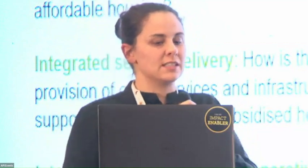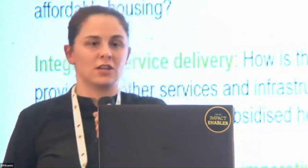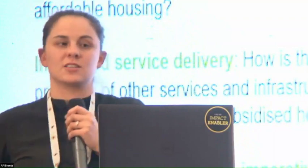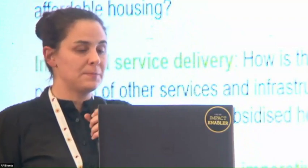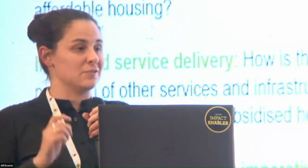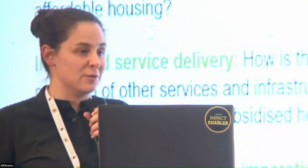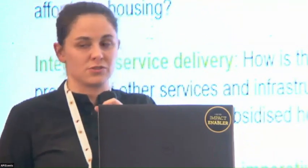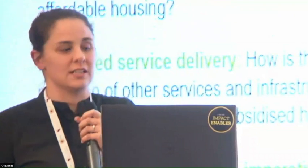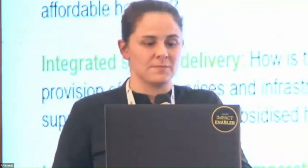And then similarly, integrated service delivery. How do we look at the rollout of service delivery in such a way that it can actually better support public housing? And by services here, even though I come from an engineering firm, I'm speaking about social services. I think that there is a lack of support and social services in these spaces that is critically necessary, and all the money in the world is not going to fix them.